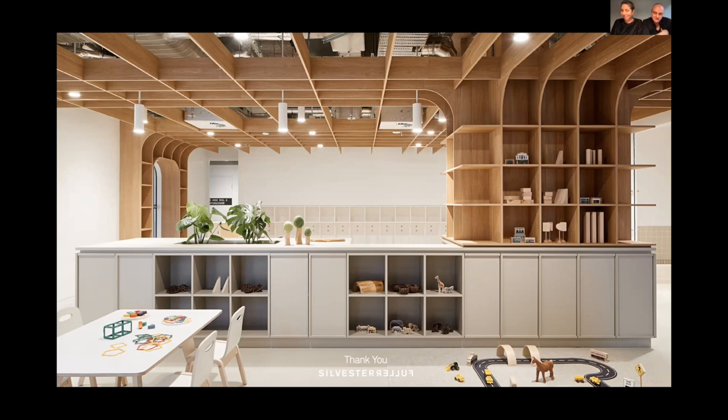Finally, the centre is Australia's first vertical early learning centre located within a hybrid engineered timber building. We believe it can serve as an example of this typology for the future of early learning centres in dense urban environments. Thank you.